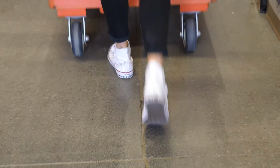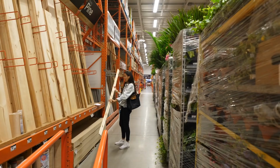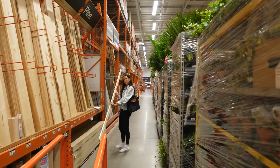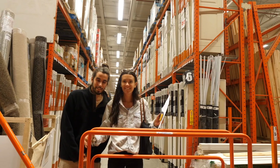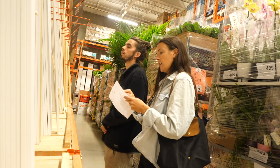Depot? Do I want to go to the depot with you? Depot. Yeah, you do. Decision's been made. Decision's been made, folks. We found a thinner pine. So by 37 and 3/4, we need a 3, a 2, and a 1.5.